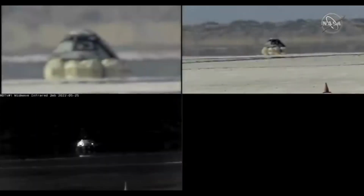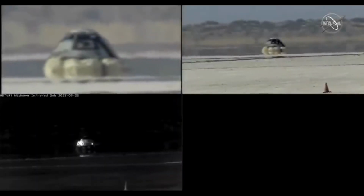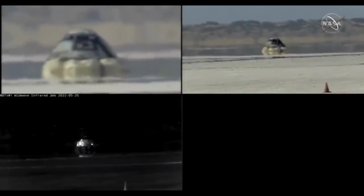Again, we're driving pretty slowly. We're heading to the crew module, and upwind. The crew module uses a hypergolic propellant that, when it does turn into vapor, it can be very toxic. So we take that very seriously. Safety is the number one concern and priority for the flight crew and from the team here on the ground. So when the gold team does arrive, they will be monitoring that throughout the whole operation.